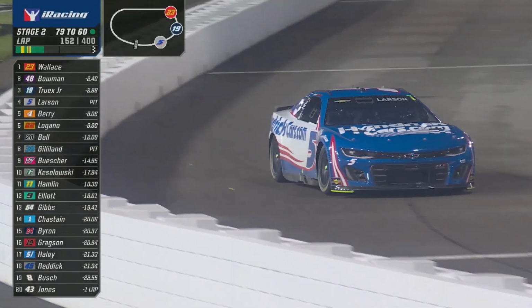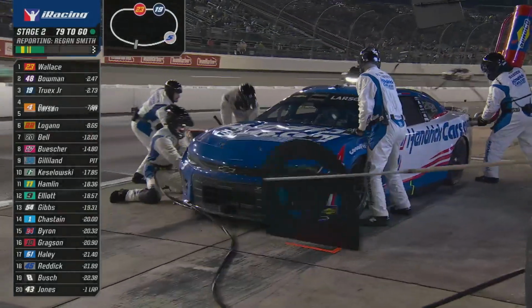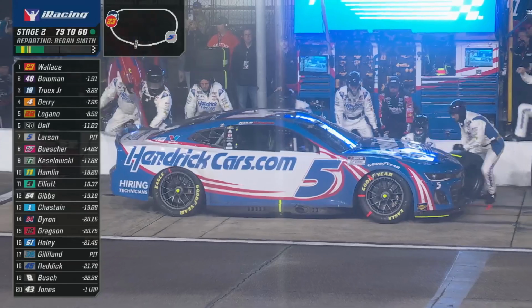Like Kyle Larson's been very quiet on the radio, hasn't said a word this entire run, but has been getting coached up the entire time by Cliff Daniels on where he needed to be lap time wise. They continue to tell him, you're doing exactly what you need to do. He was managing lap time as he ran.